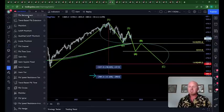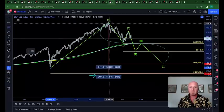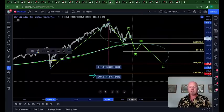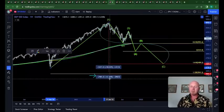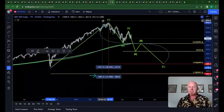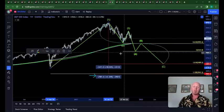Let's go ahead and grab that fib retracement here just to show you again so you can see what I'm talking about. That is a 1.128 on the fib. That is a minus 61.84% decline. That first level that I'm looking at, remember, that's off the trend-based fib. That first level is a 1.618 off the trend-based fib at 2409.